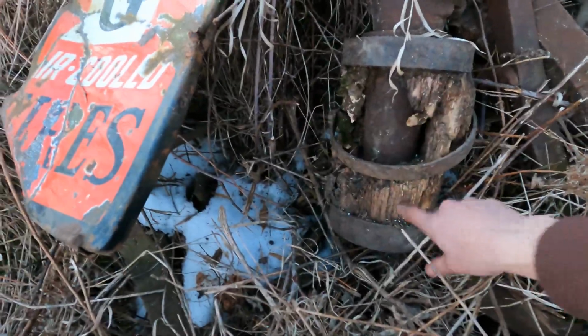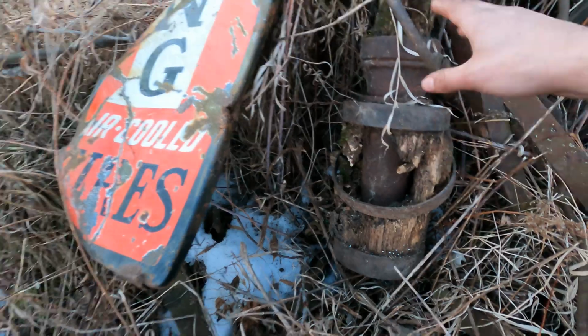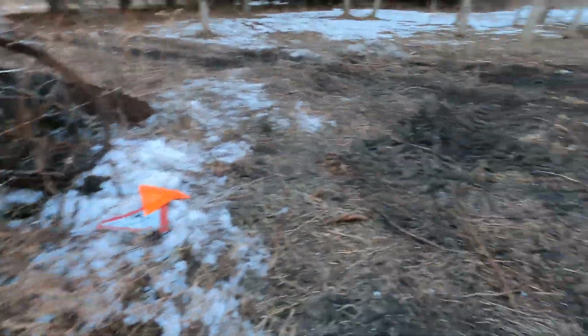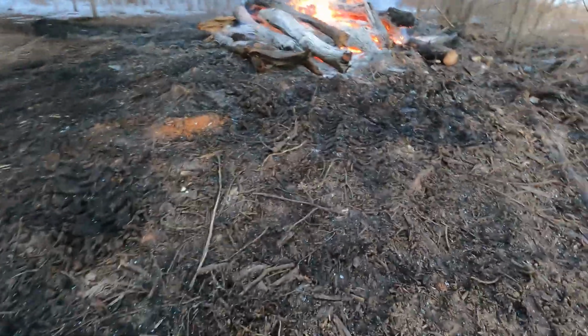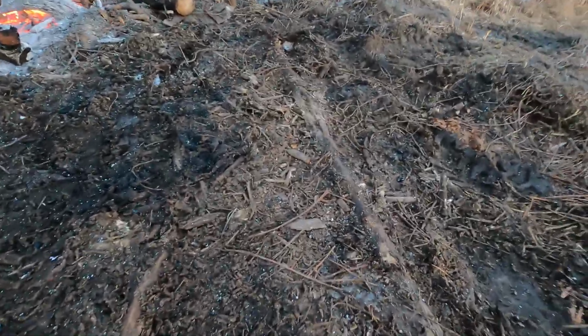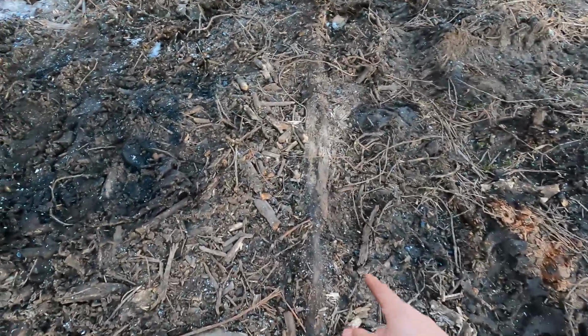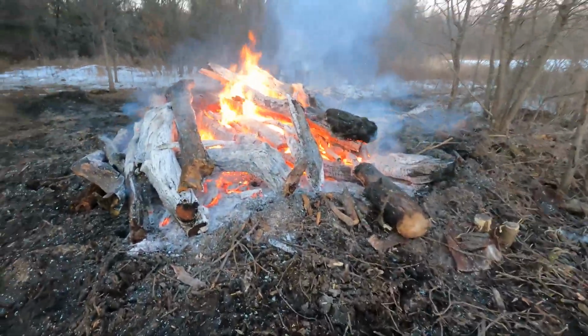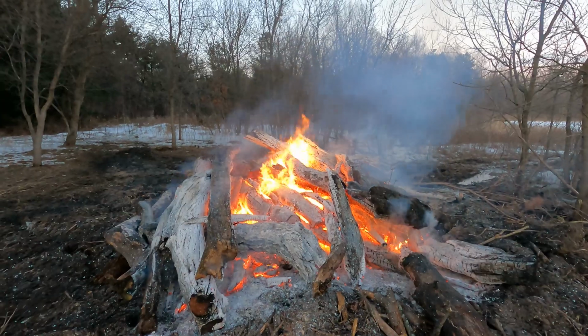This thing has wood in it, almost looks like an old axle. Maybe it would have been a wood wheel. Not sure on that one. You can still see some of these trees that are frozen in the ground. We weren't able to get those out. Should be getting thawed now though.